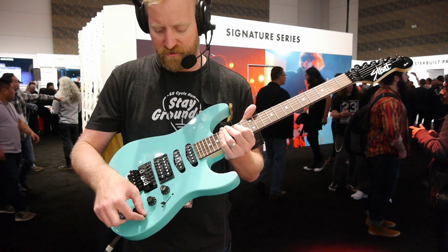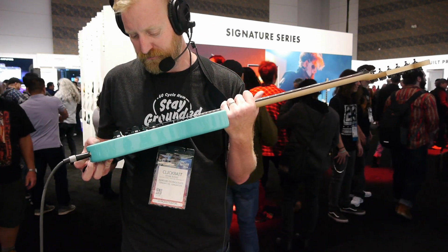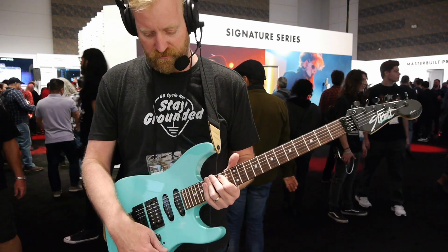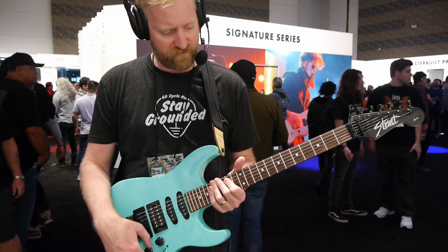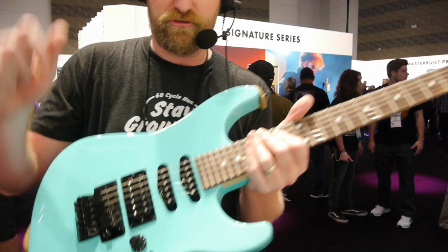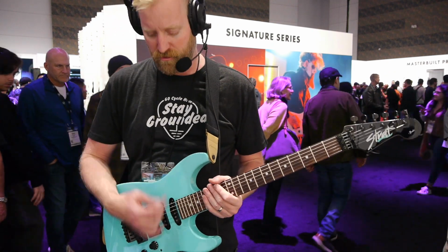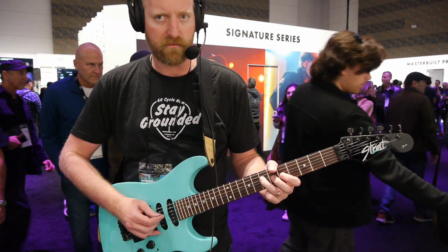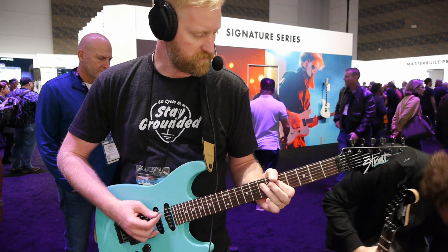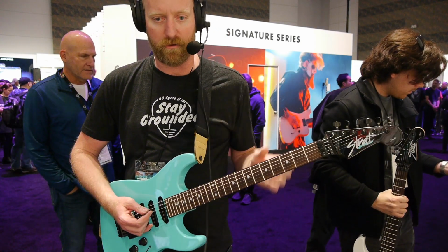It's got a coil cut on the bridge humbucker, a Floyd Rose special, middle and neck singles. We got rubber grips on the knobs so you don't lose grip while you're playing. Very important for high performance playing that you don't lose grip on the knobs. I mean, it plays fast. It feels like a Super Strat, 100%.